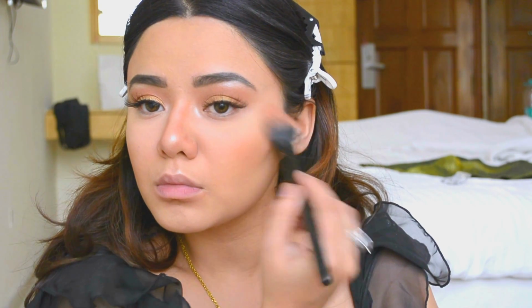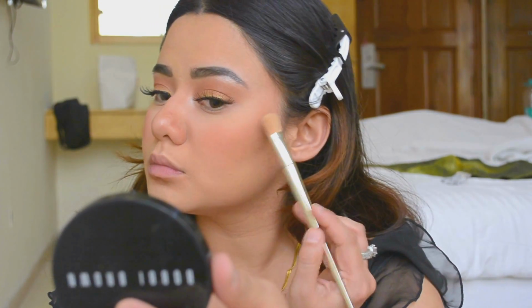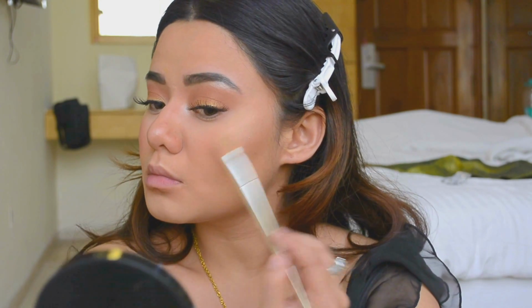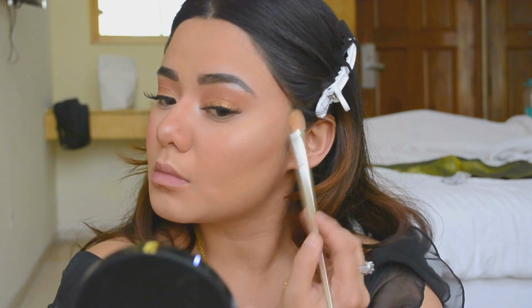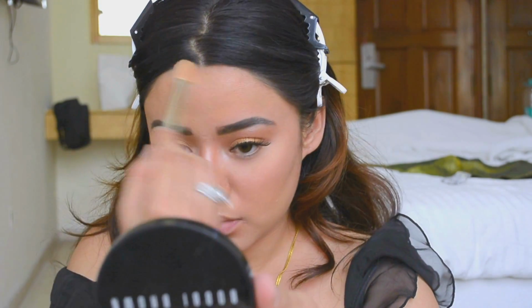Then using the Wet n Wild blush in the shade Mellow Wine. It's a beautiful shade, not too heavy and not too light. Using the Makeup Revolution highlighter Pro Illuminate in the shade Champagne on my cheekbones, also on the temple of my forehead, so that I can glow all day long.